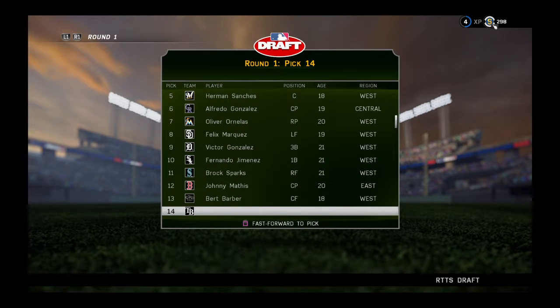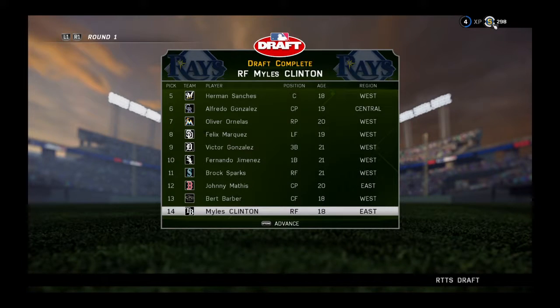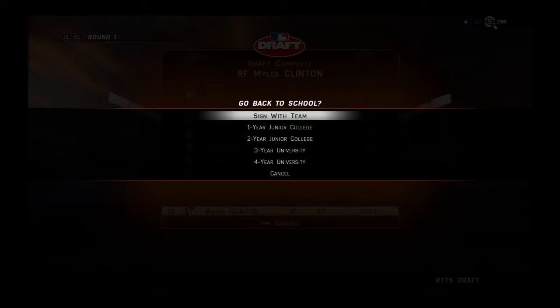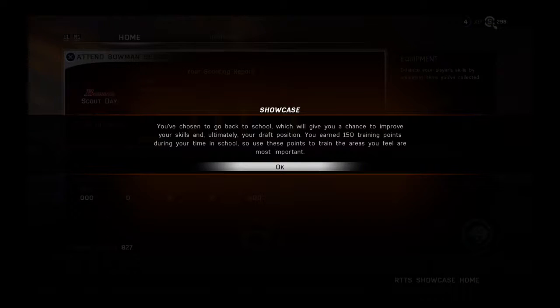With the 14th pick in the first round, the Tampa Bay Rays select the right fielder from the East region. Okay, so another top draft prospect is off the board after that selection. A lot of people, and of course his new organization, have high hopes for him. What do you guys think about his future?